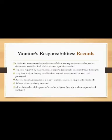Adverse events, modifications, any medication and intercurrent medical conditions are reported accordingly. Subject visits are clearly reported in case report forms, and the monitor also ensures that all withdrawals and dropouts of enrolled subjects from the trial are reported and explained, because remember, participation in a clinical trial is voluntary and the subjects are free to withdraw at any time. Next slide.